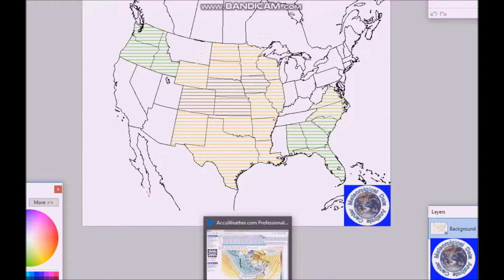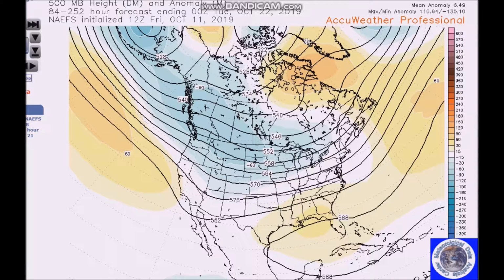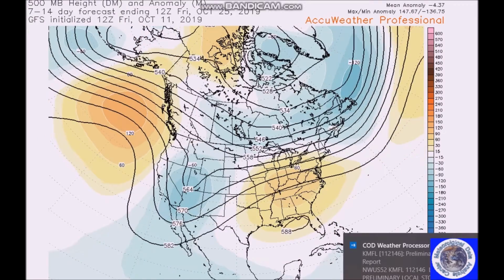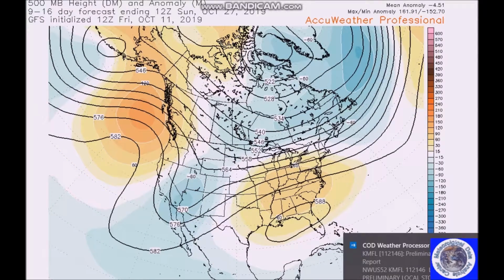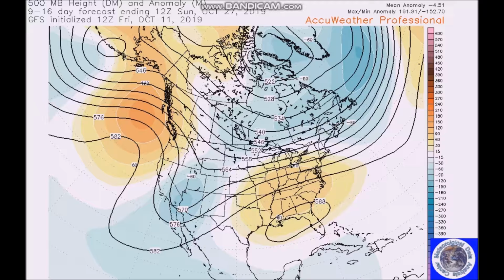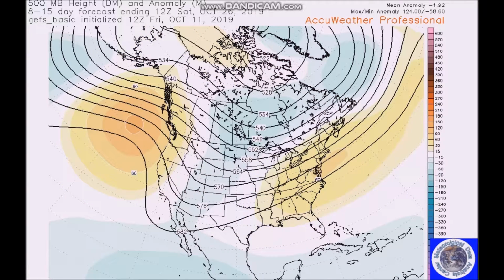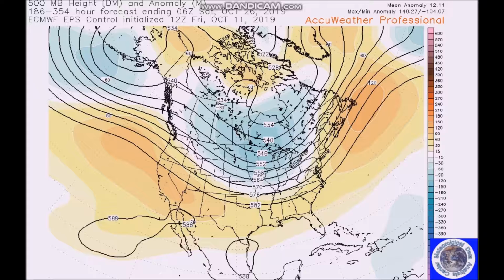Then we're going to go to the period for October 22nd to the 26th. Now, some of the models bring the ridge inland, you can see here into the west coast. This also pushes the trough a little more to the east into the plains or the west central states. But then others keep it back over to the west. Here's the European ensembles, which bring a ridge inland and push the trough more across the northern states. So there are differences in the position of the trough.